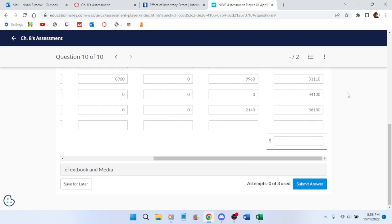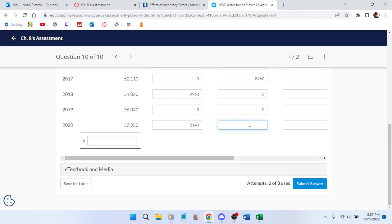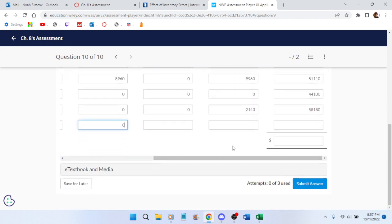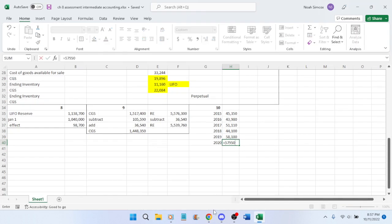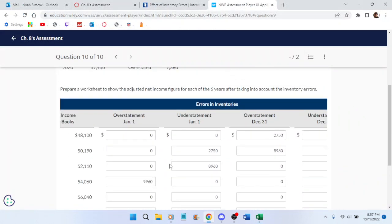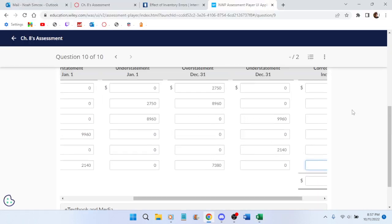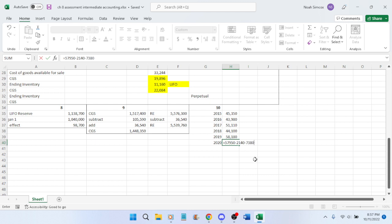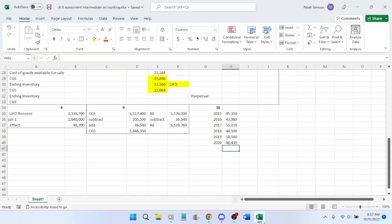I bet I've done this whole thing wrong. Overstate 2140. And then you overstated, so 7380. And then it's 57,950. Minus 2140, or it's a minus 7380. 7380, right? So you have 48,430.